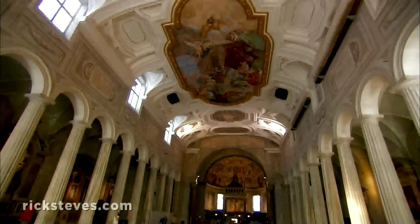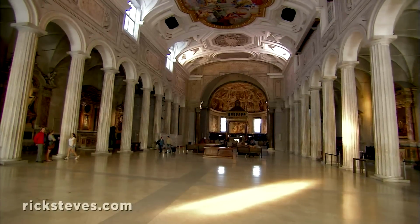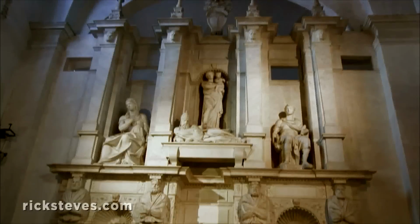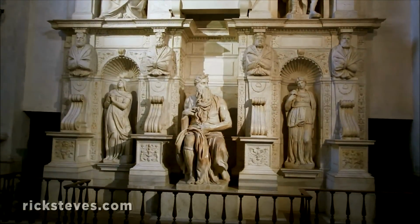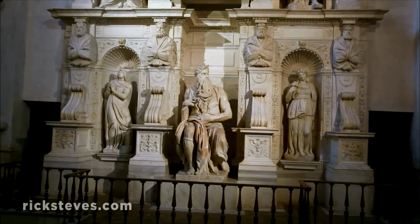Another gem awaiting those exploring Rome's back streets is the Church of St. Peter in Chains. Its fine side altar was sculpted during the Renaissance, an age when realism, emotion, even psychology were injected into the art. Its centerpiece is a masterpiece by Michelangelo.